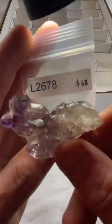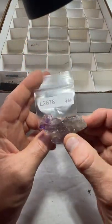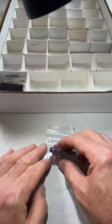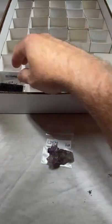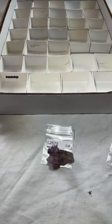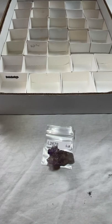$30. Now it is a discount. 2678 for $30 for the bird. This bird is coming with a good story. It is very nice. If you take this whole flat, almost finished. This is very good.